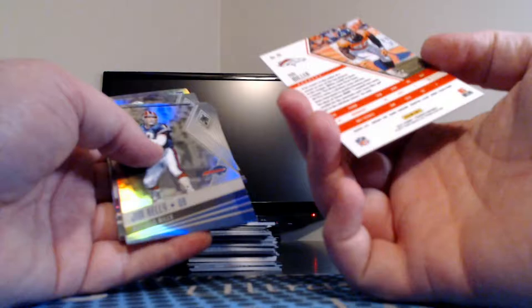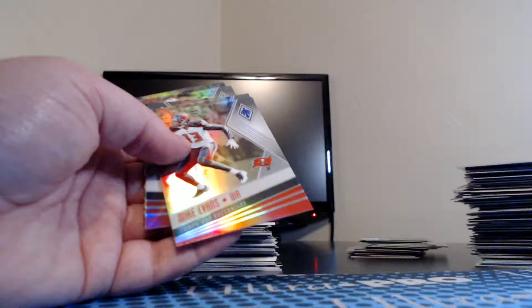Von Miller for the Broncos, 55-149. Jim Kelly, Marcus Mariota, Jamal Adams for the Jets. Jamal Adams, rising rookie for the Jets, 149-199. Marcus Mays, 73-299. Mike Evans, Roger Staubach, Deshaun Watson.